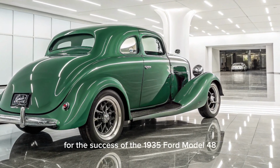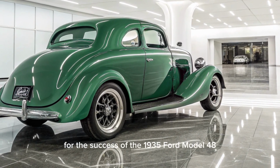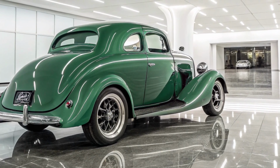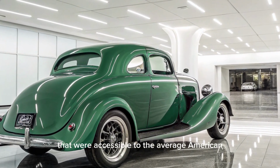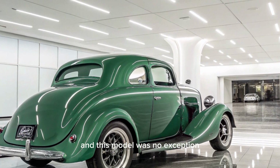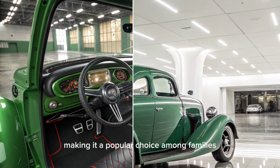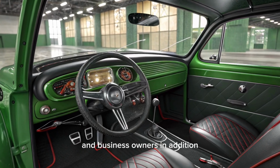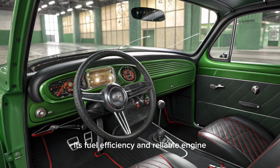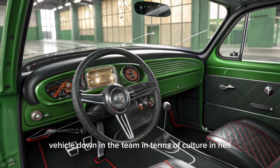One of the reasons for the success of the 1935 Ford Model 48 was its affordability. Henry Ford was known for making cars that were accessible to the average American, and this model was no exception. It was competitively priced, making it a popular choice among families and business owners. In addition, its fuel efficiency and reliable engine made it an economical vehicle to own and maintain.